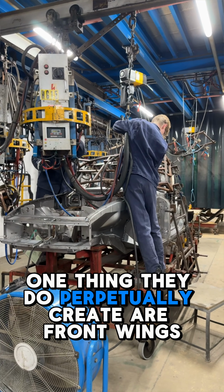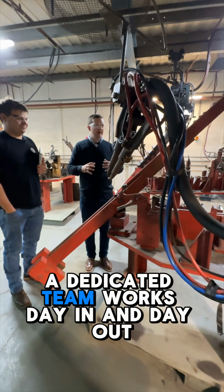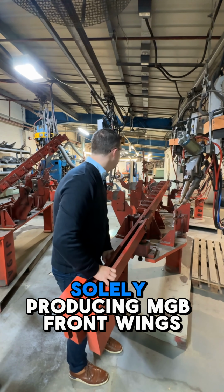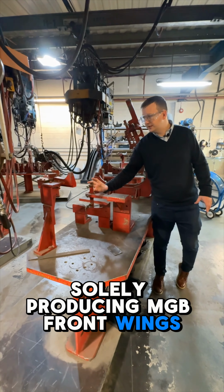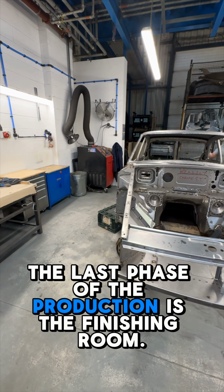One thing they do perpetually create are front wings, and that's for the MGB. Upstairs, a dedicated team works day in and day out, solely producing MGB front wings, all the variants, to keep up with the high modern demand. The last phase of the production is the finishing room.